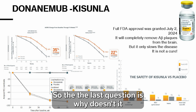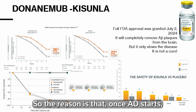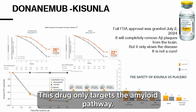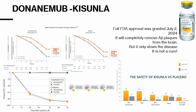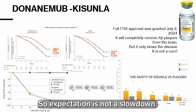So the last question is, why doesn't it stop AD completely if it removes plaque completely? The reason is that once AD pathology starts, other catastrophic events happen in the brain that are not really associated with amyloid plaque. This drug only targets the amyloid pathway, not the other ones. Up to 42% have other pathologies on which this drug doesn't really have an effect. So the expectation is a slowdown.